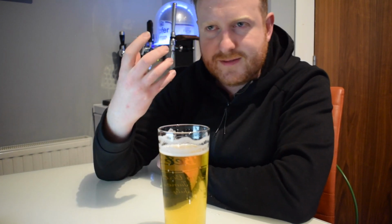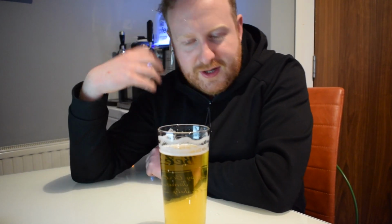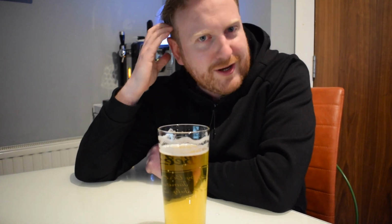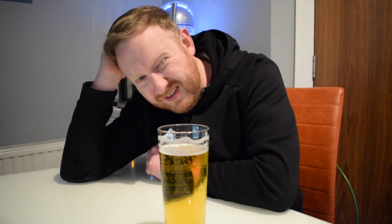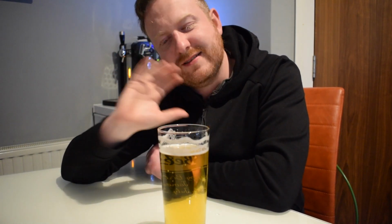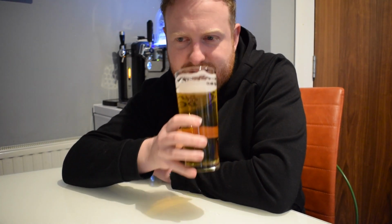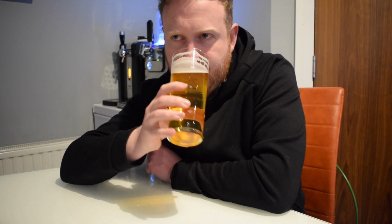Then if you get that malty forward sweetness, there's something really fruity that just goes bang. It's like in your face, in your palate. You're getting this fruity taste, and I don't know what flavour to put on it. Maybe lemon. There's something a bit sweeter though. Lemon is more bitter. So there's something a bit sweeter than a lemon in there that I'm getting just before the bitterness kicks in.